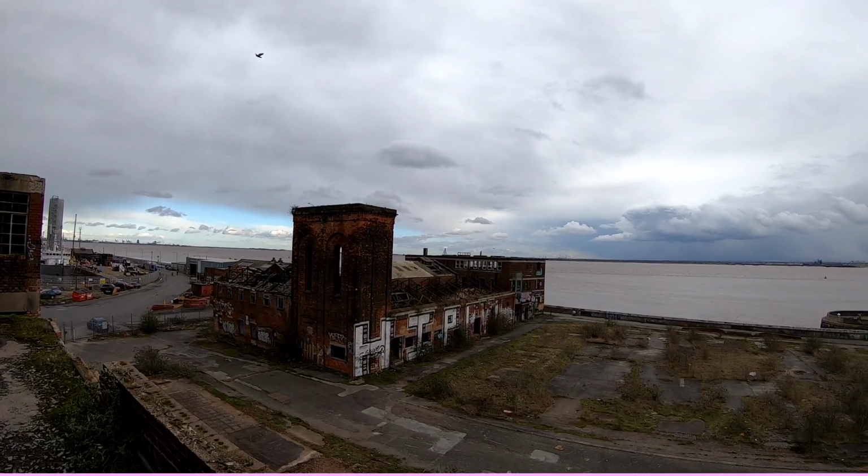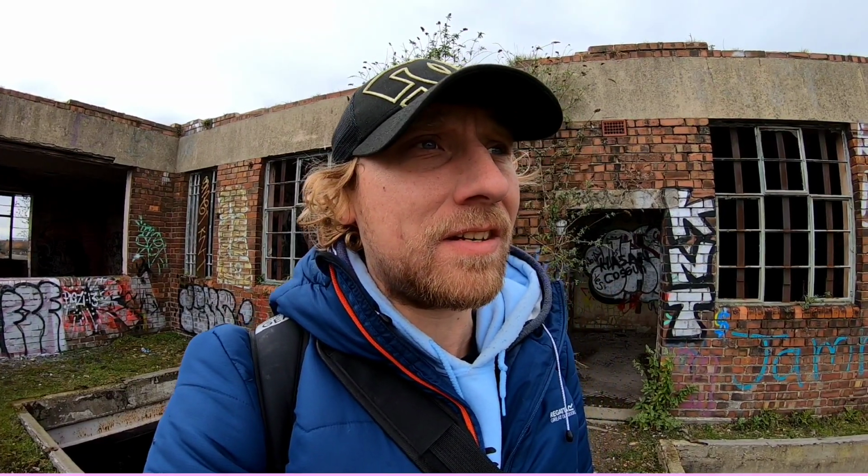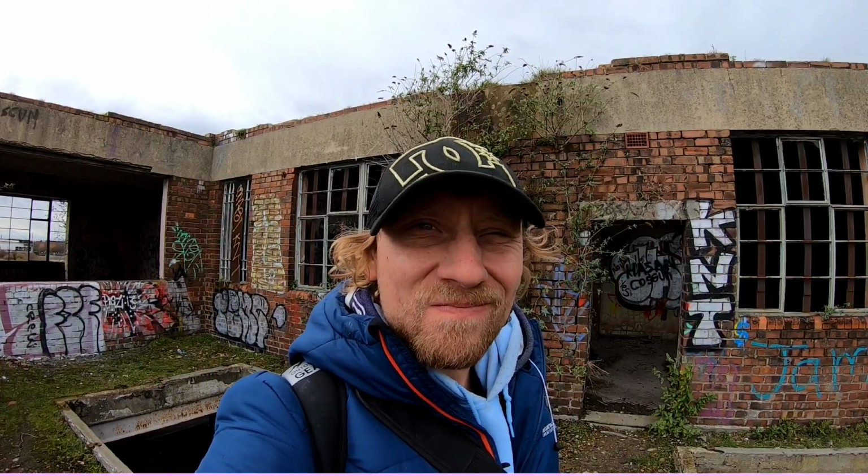This is the only building on the site, as far as I know, that is listed. With that being said, it kind of blows my mind. With that being the only listed building over there, how come these ones are still standing? When in a way they cause such trouble, with kids and teens playing here, and there's always bother here, there's always fires. So it's amazing that these buildings are still standing, to be honest. Well, I'm glad they are, because at least I can still chill out and explore them, eh?